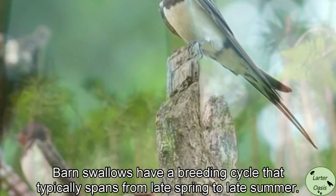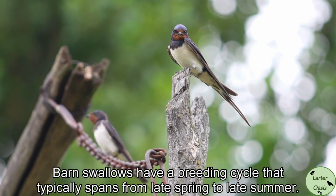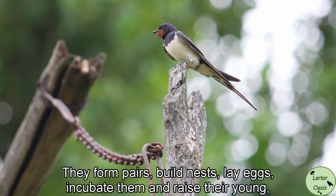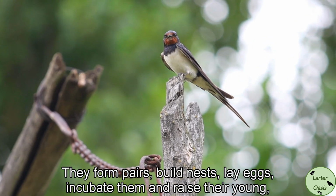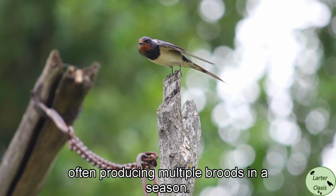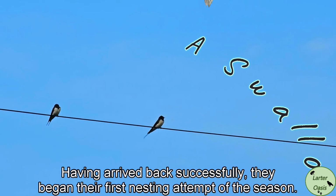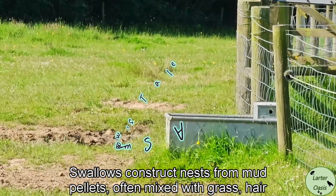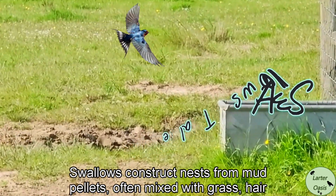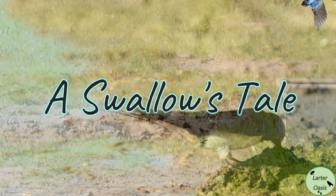Barn swallows have a breeding cycle that typically spans from late spring to late summer. They form pairs, build nests, lay eggs, incubate them and raise their young, often producing multiple broods in a season. Having arrived back successfully, they began their first nesting attempt of the season. Swallows construct nests from mud pellets, often mixed with grass, hair and feathers. Their nests are usually attached to structures.